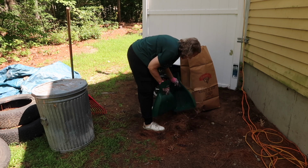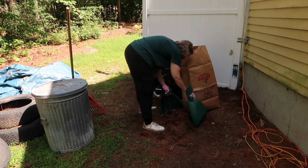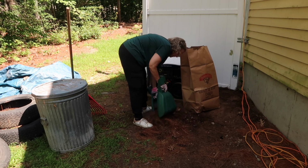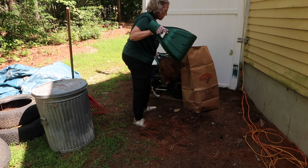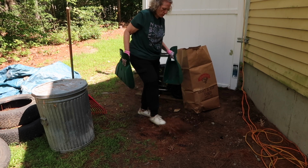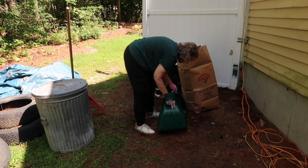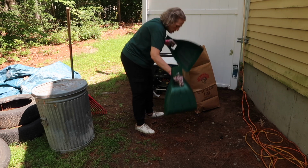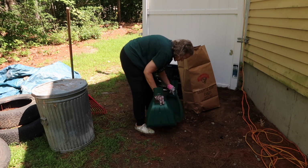It has dirt in it as well. Not that that would be the worst thing. It's heavy. Also, once in a while, a little piece of something will fall out that was in the trash, like a piece of plastic or something. I'm trying to pick those out too and put those in the trash.